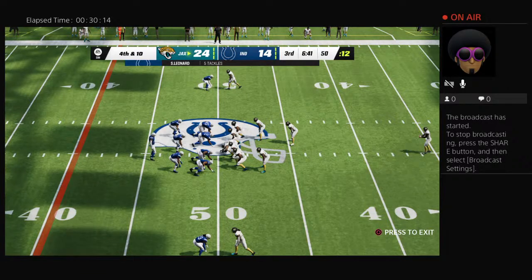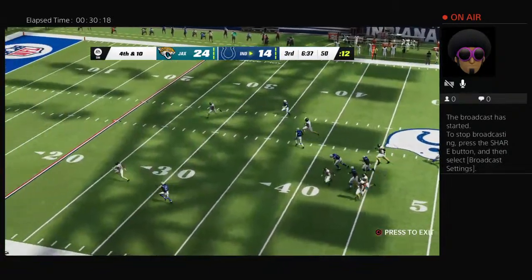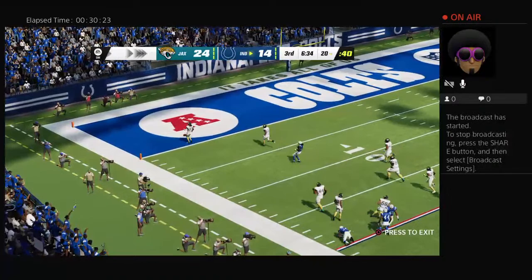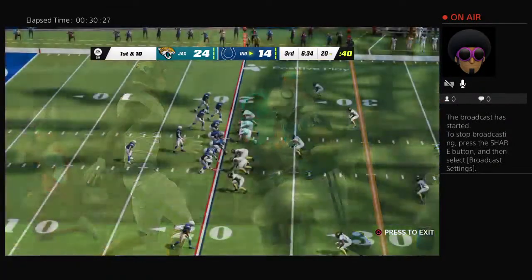Here's Logan Cook now. He'll boot it away from about his 35. 46 on his first kick. This one in that neighborhood as well. And this one hits at the 3 and then bounds into the end zone for a touchback.